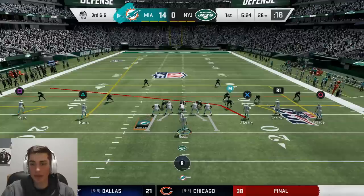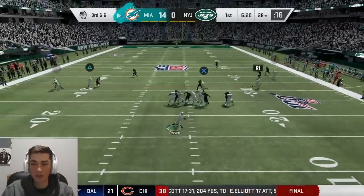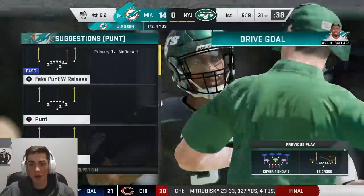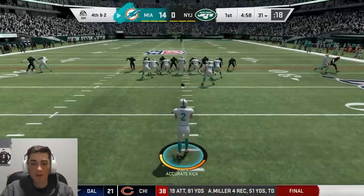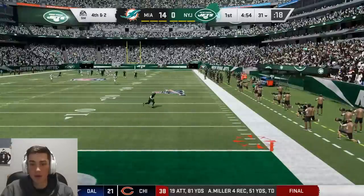Third and six. We have not exactly been productive on this drive, but maybe Nick O'Leary gets open. That's kind of open, just short of the first down marker, unfortunately. Probably should have looked for other options, but we will punt the ball back. Maybe more effectively than we have been in recent weeks. My punts have been kind of off. It's just not the same old best punter on YouTube.